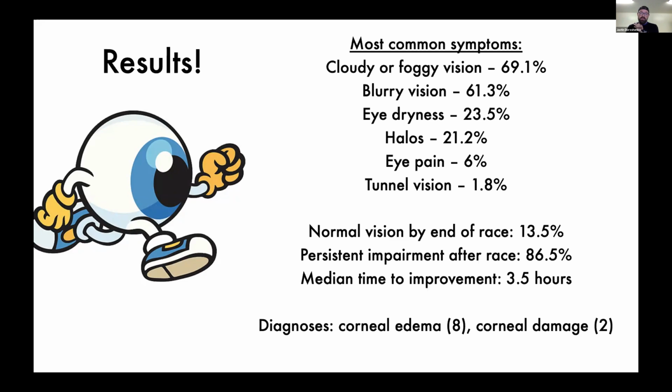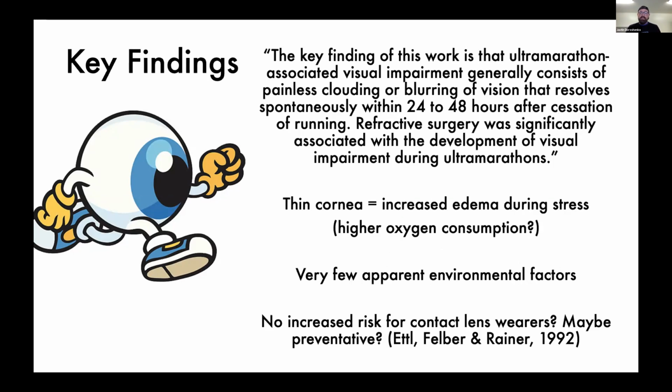And so there, of those 779 episodes, only 10 of them actually got diagnoses. Eight were diagnosed with corneal edema, and two of them were diagnosed with corneal damage from contact lens use. So the stuff that was important, I won't read the quote to you there, but basically saying that this ultramarathon-associated visual impairment is painless vision changes that resolve spontaneously, and folks that have had refractive surgery seem to have it a lot more.